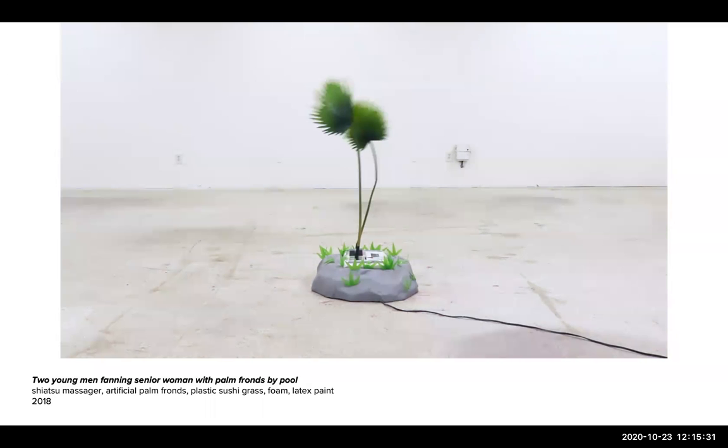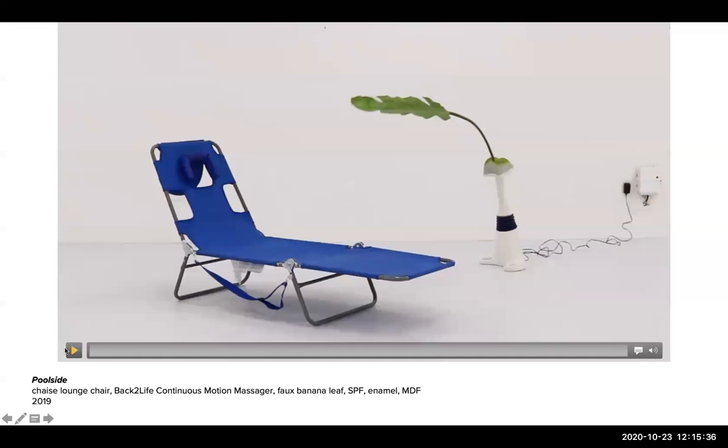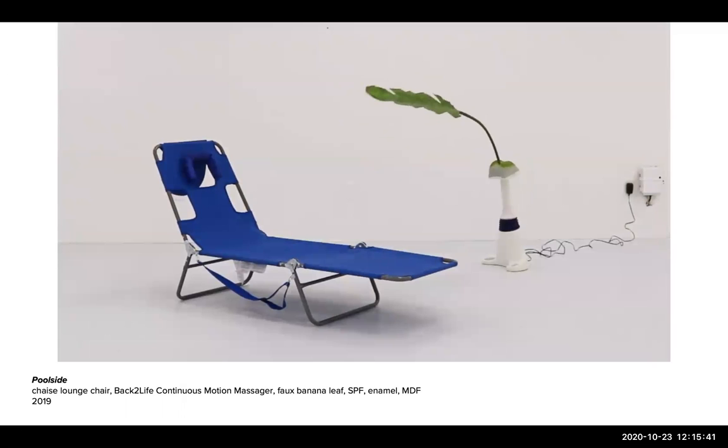Here's another piece called Poolside. So another kind of massager contraption thing that I attached a palm to. And I made it to imitate that classic scene where somebody's reclining and eating grapes and somebody's fanning them in this act of servitude.